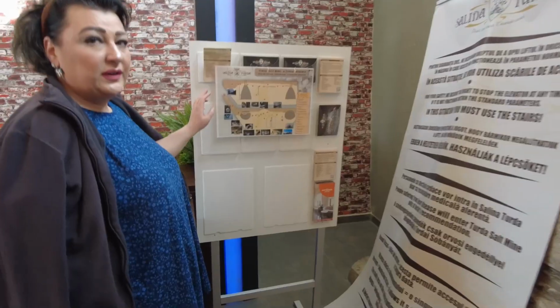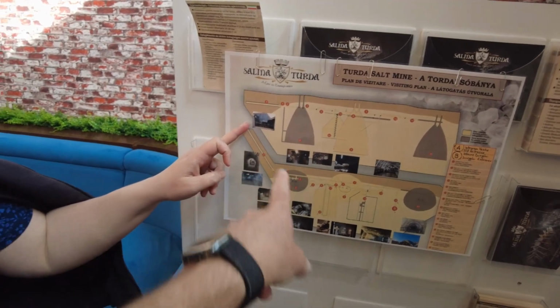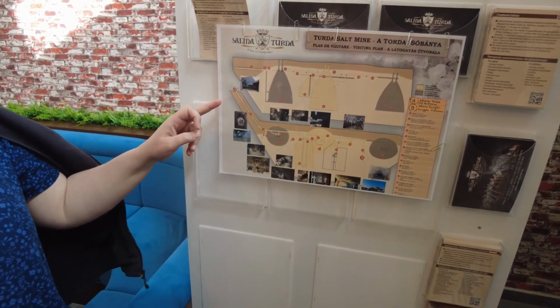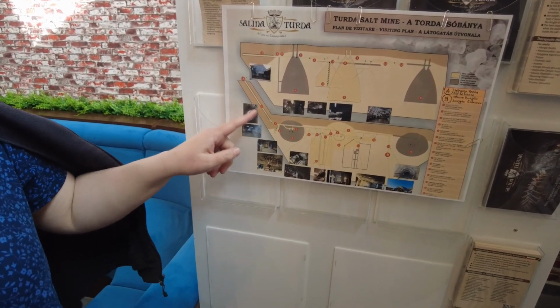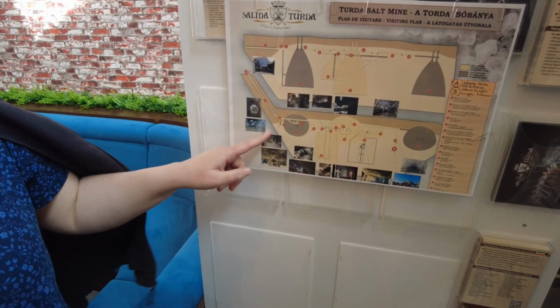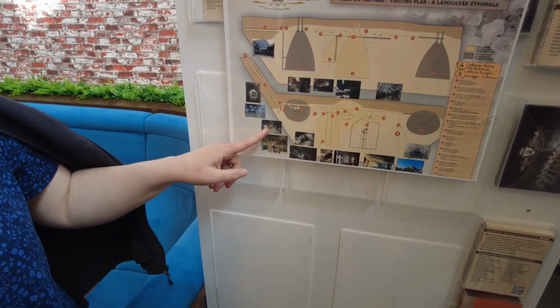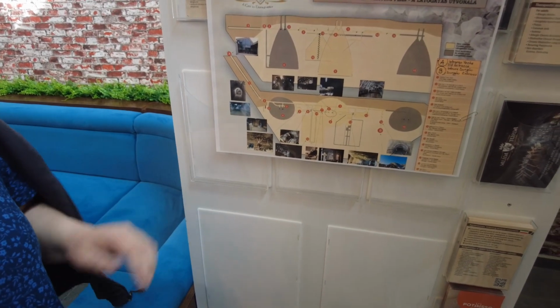Bye, everybody. So the old entrance. This is the old entrance, and that's where we are now. Exactly. This dates back to 1856. The tunnel is about 700 meters long. The first open chamber is this one, the echo chamber or the balcony of Mine Joseph. You can hear the echo there about 20 times. Wow.